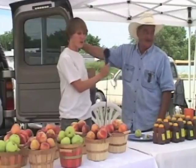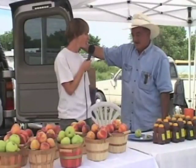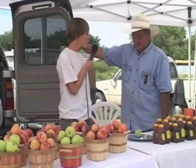So. Well, in the meantime, if you come out and buy some peaches from Tony, if you get some that are a little on the less ripe side, you might want to try drying them yourself at home in a dehydrator. I'm going to give that a try and see how they work.